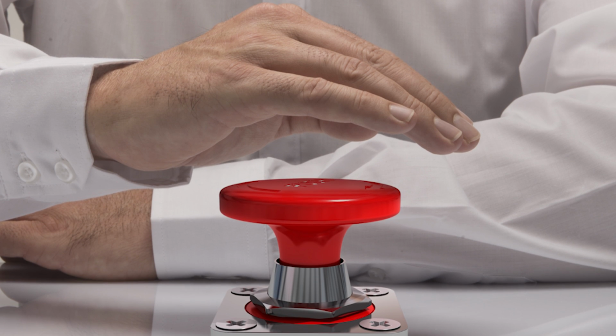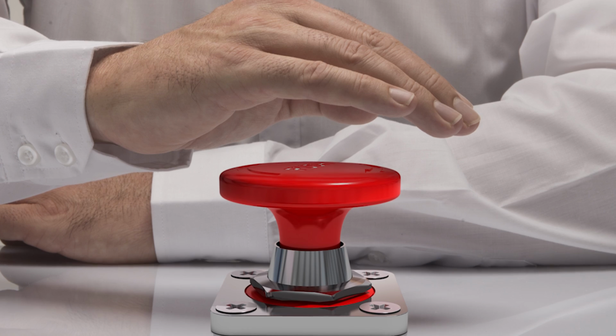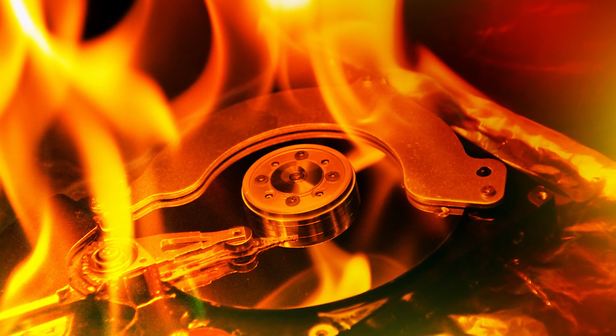But formatting, like we said earlier, remains a very valuable tool if you're drowning in malware, bloatware, or whatever. Just remember, it is a bit of a nuclear option, so don't push the red button unless you're sure it's okay to scorch the earth, or in this case, just your data.